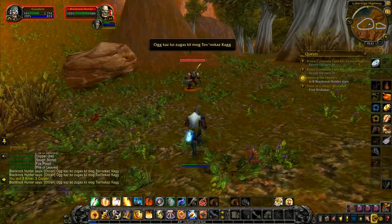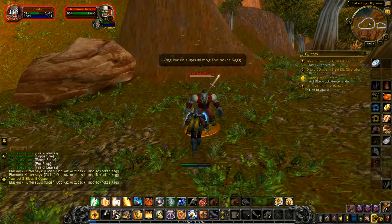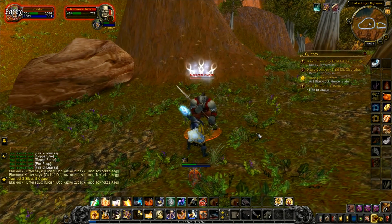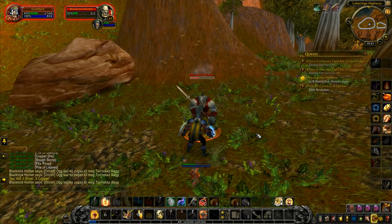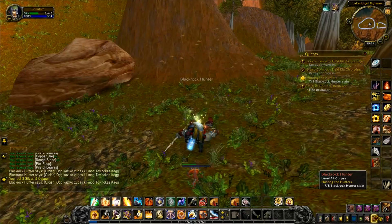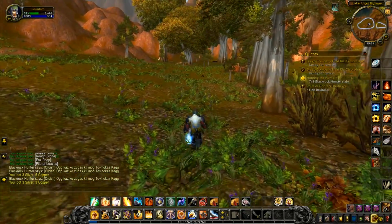Ooh. Oh, there he is. Right. Let's go and take you down. I've just got 2 more of these. Oh, we also need to find Brubaker as well, and probably have to help him. So is that Brubaker there? Yes, that is Brubaker right there. So I will go over there and I will speak to him.